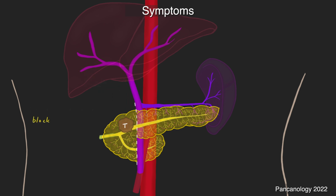A head tumor may also block the pancreatic duct that normally brings enzymes into the GI tract. Common symptoms will include weight loss, diarrhea, and pain, especially after meals.